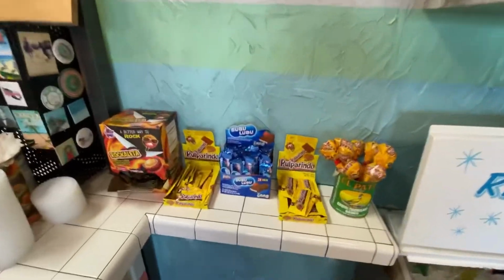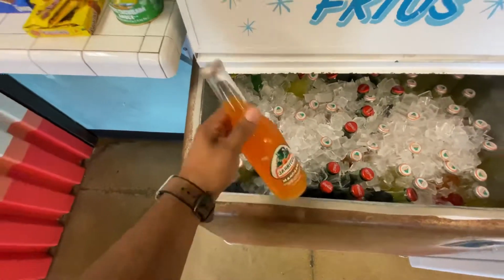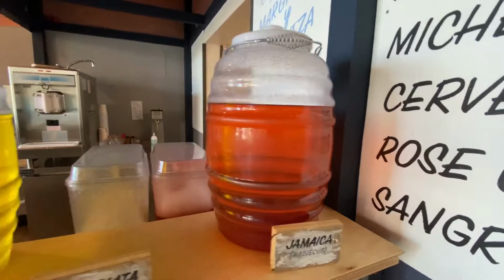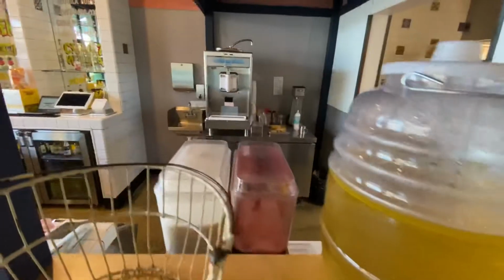Oh, Mexican candy, my favorite. All right, I'm gonna grab one of these. I love Jarritos. This was my favorite one. They even have fresh water, Jamaica, horchata, and they got piña. Awesome, I'm excited, guys.